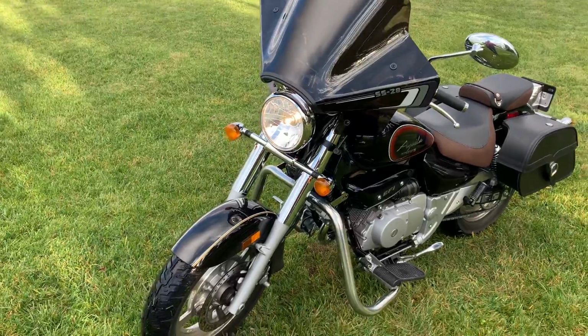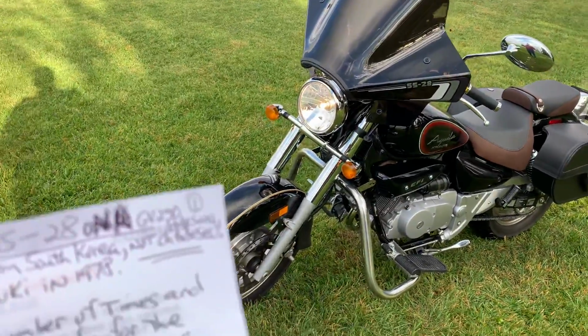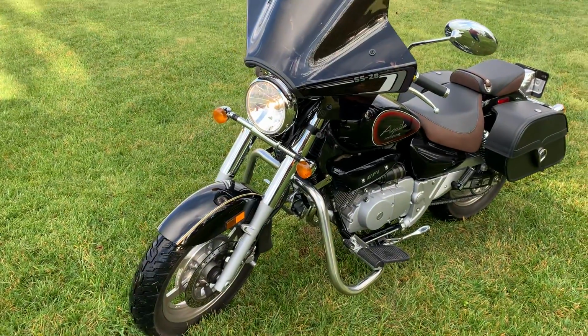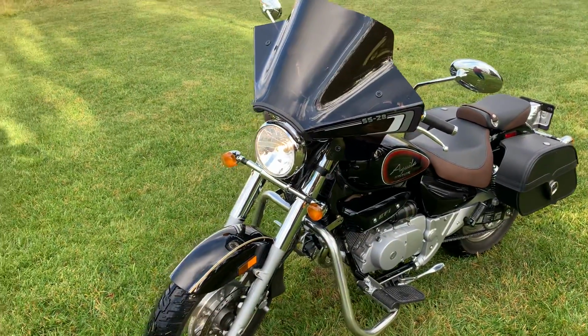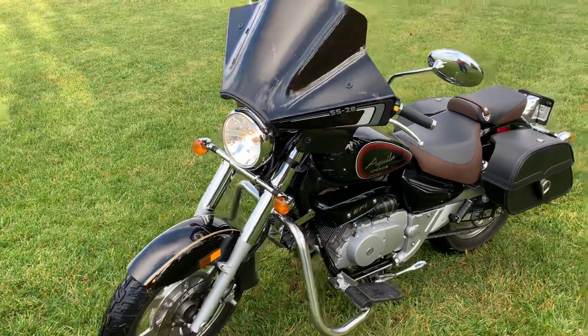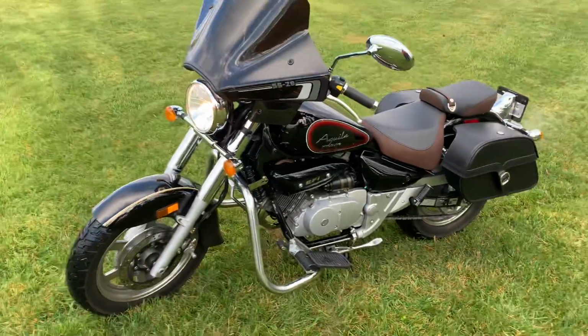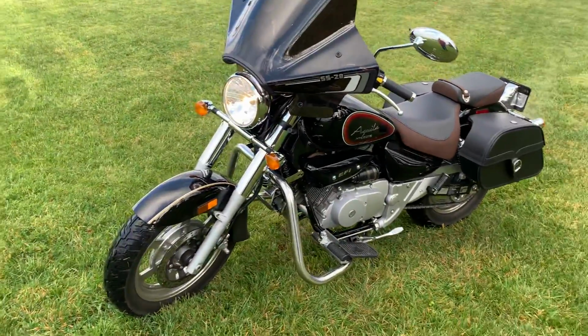This is a story about Slipstreamer's SS-28 Sport windscreen. It's mounted on a Hyosung GV250 Aquila. It's a 2016 model, and I've only had it about a month.